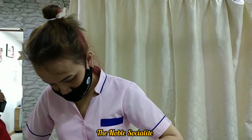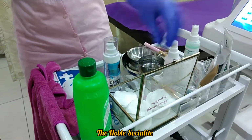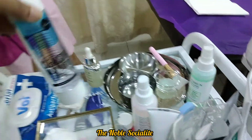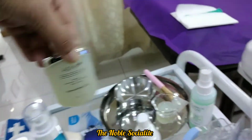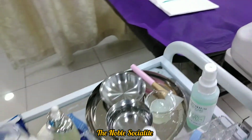While she's preparing everything here, I'm showing you all these equipments and products which she'll be using for the treatment. So guys, I'm showing you all the products which she'll be using for my skin today. This is a cleanser. There's a toner which I'm going to show you now. And some other products as well, which are all prepared now. There is an aloe vera gel I can see here.